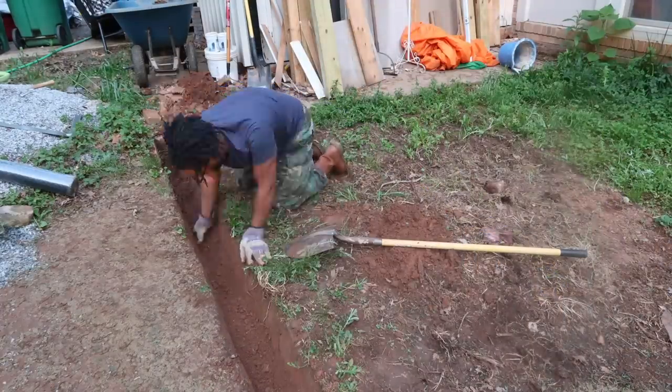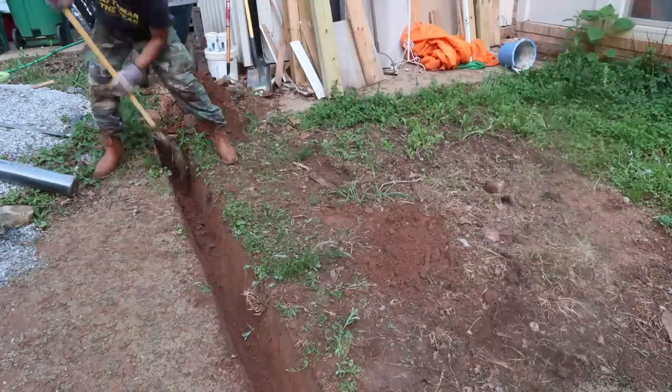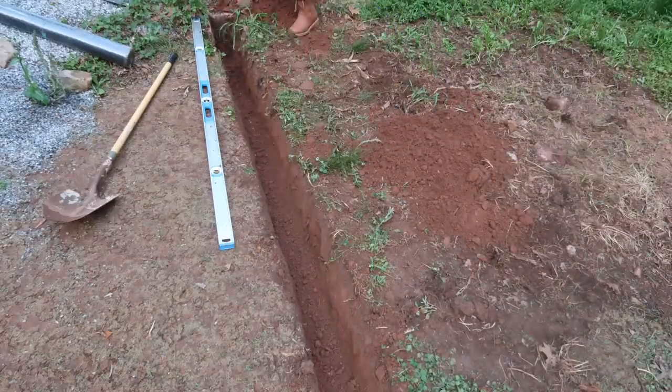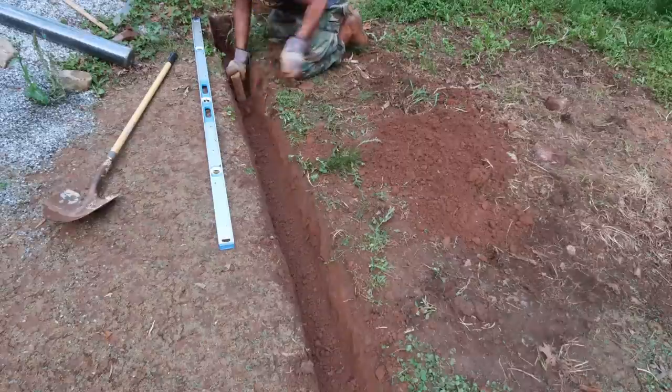So first, you guys see Marcus digging deep into the ground to create the foundation for our patio. Our land back here is sloped, so he had to make sure he was digging at the appropriate level so the foundation would be straight and even on all sides.